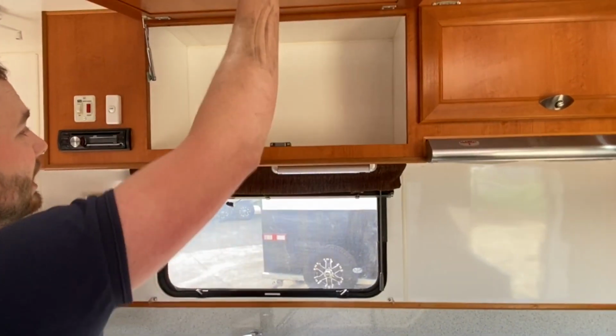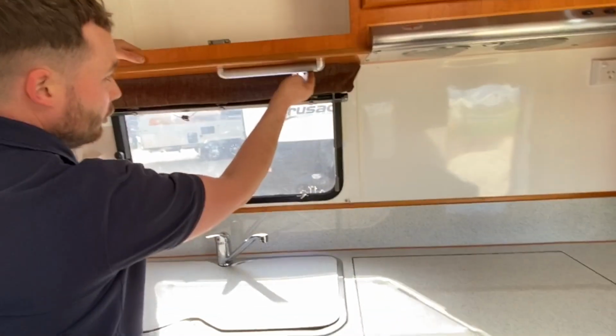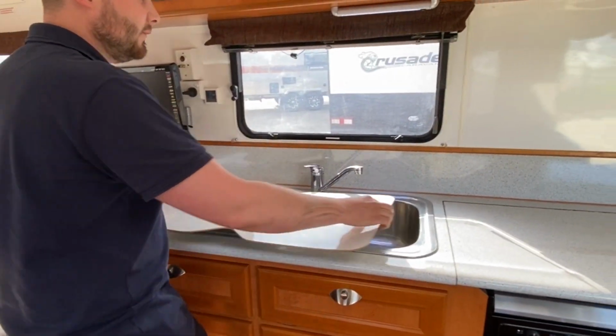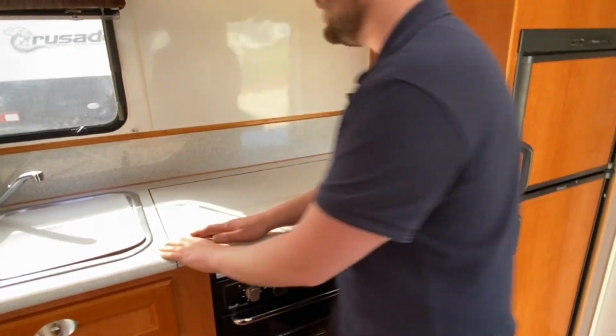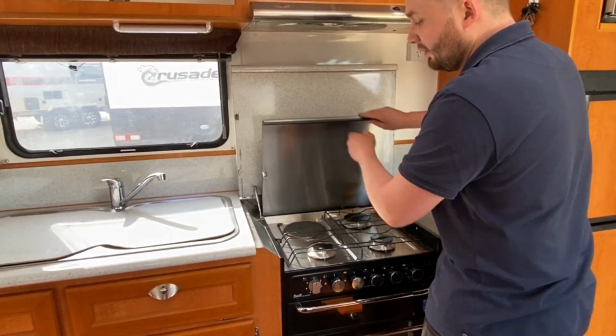Heaps of cupboards in here, absolutely massive. All the struts in working order, of course. We have a little light here over our sink. We've got our sink board, of course. As far as the workings, you've got piano hinging across the top of this recessed cooktop. So check out the bench space, it's absolutely massive. All the way here, everything's in working order.